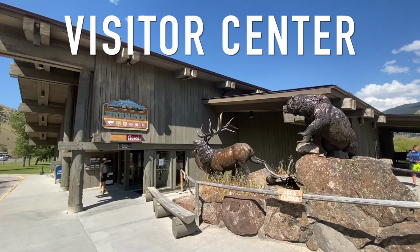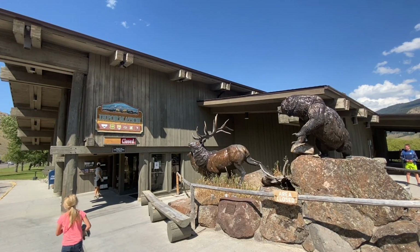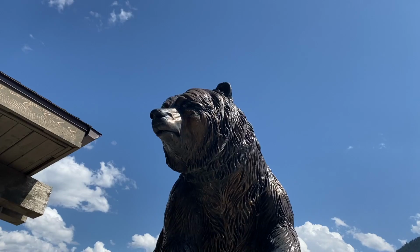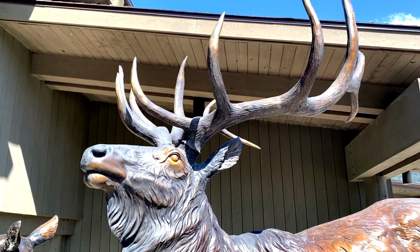Next up is the Visitors Center, which was closed the last time I was there due to COVID. This is a great place to learn about the area and is located right along the river with some great scenery.